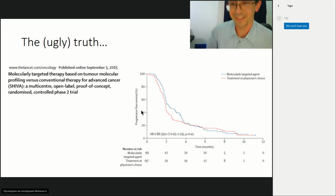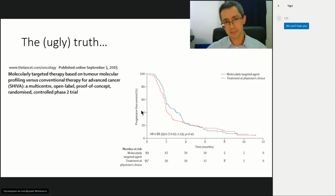And sadly, the ugly truth: many people say that personalized treatment is the future, and we will take every cancer patient, do next generation sequencing, NGS, and then we will treat him and he will go out and dance. But there are not many well-controlled clinical trials with randomization that showed that this approach is reasonable, feasible, economical, and even shows some efficacy. There are a lot of case reports, very nice, that patients got the drug and now they are happy, but there is no large clinical trial that showed that giving personalized therapy instead of chemotherapy will be better.